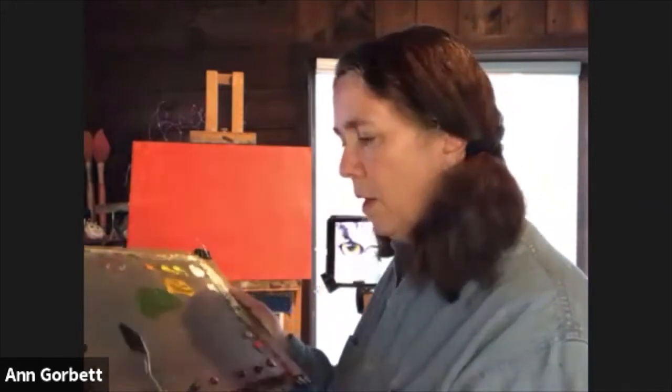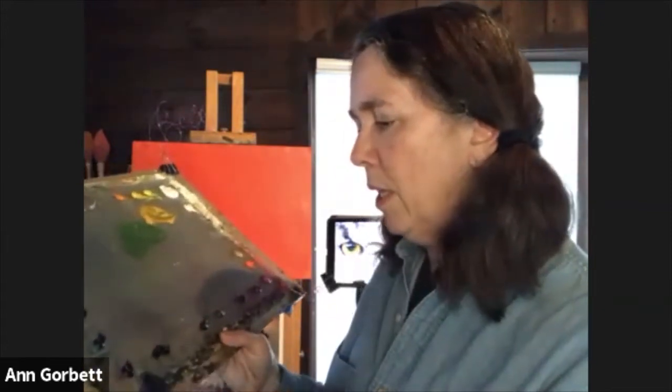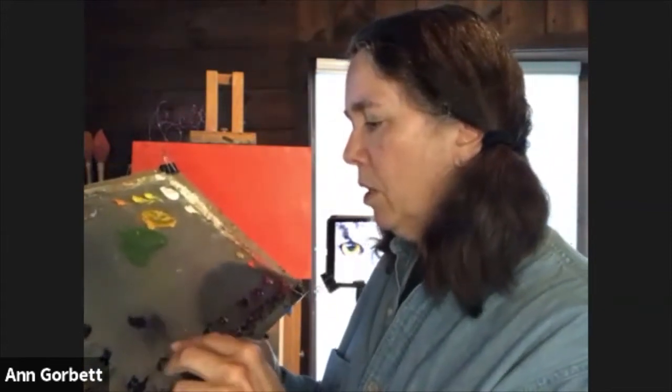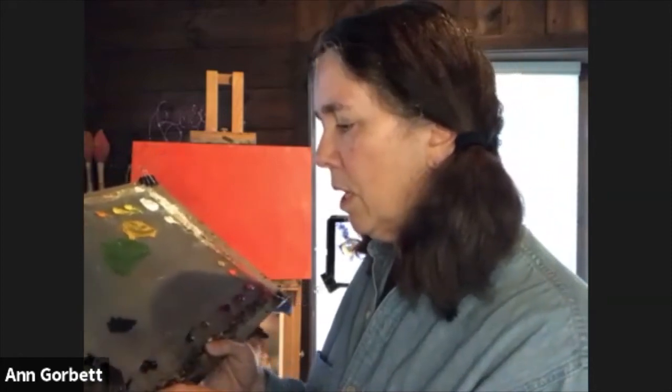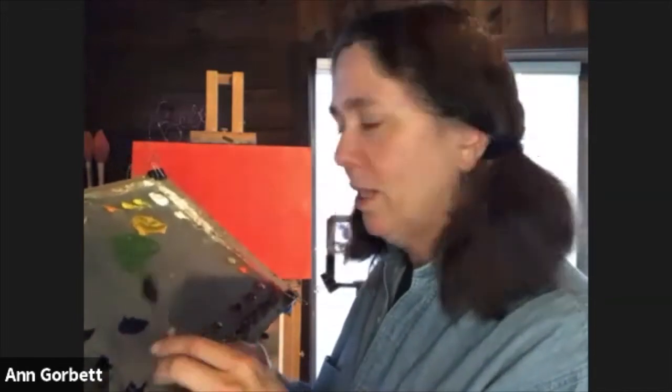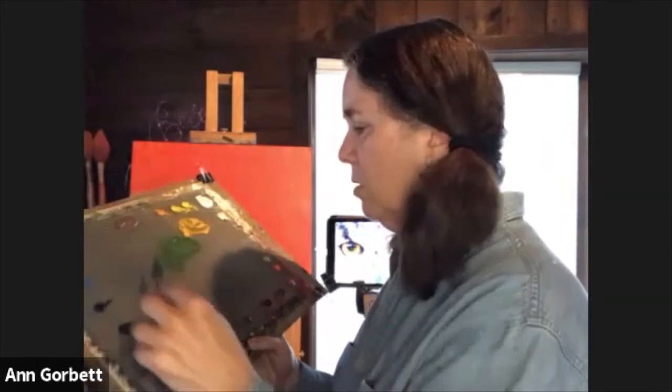Okay, and then that pupil is gonna be real dark. And while I do have black on my palette, I very rarely use colors right out of the tube by themselves. If I want a dark, I'll mix almost all the darks I have on my palette. I think it gives it a little more interest. Get some impasto medium.